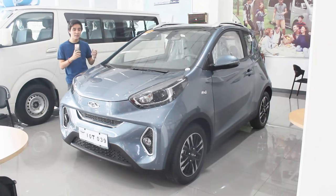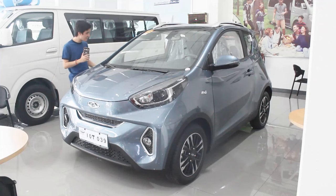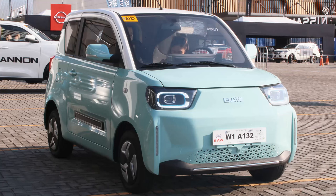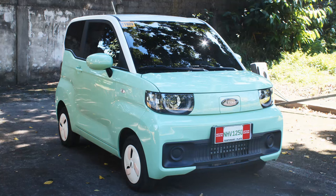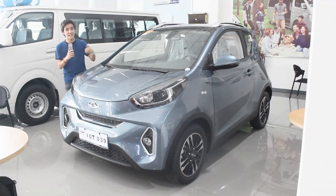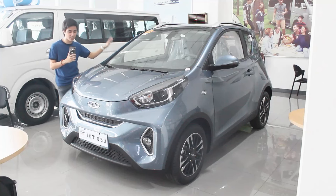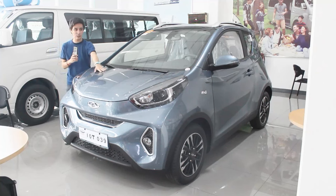Why do I say this could be the most exciting small EV of 2024? Because there are a lot of things that are not even present compared with its competition, for example the BAW Pony, Jetour Ice Cream, and Wuling's Game Boy something. We will know in the future how this will stack up. I'm not allowed to say how much the electric motor produces. Some of the specs I can show you, but mainly I wasn't allowed to talk about this.